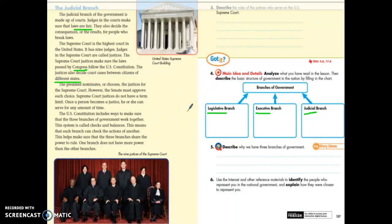The U.S. Constitution includes ways to make sure the 3 branches of government, the legislative, executive, and judicial branch, all work together, and this system is called checks and balances. This system of checks and balances ensures that not one branch has more power than the other, but that they all have to kind of work together and share power to make the best choices for our country.